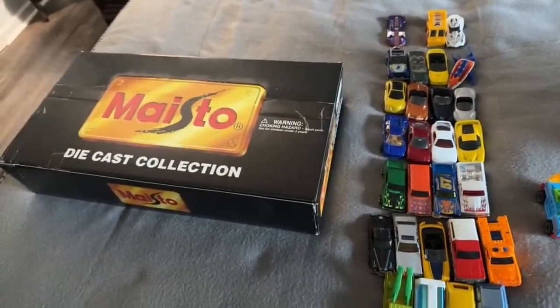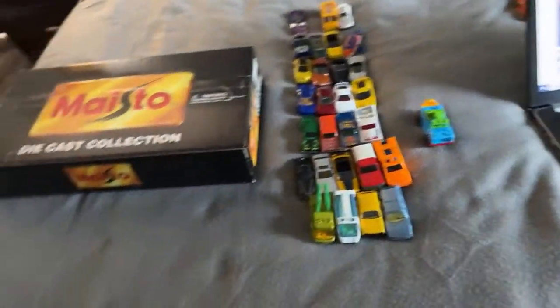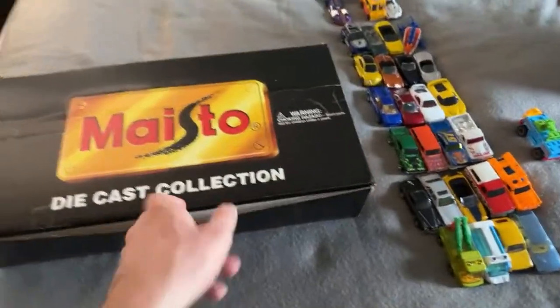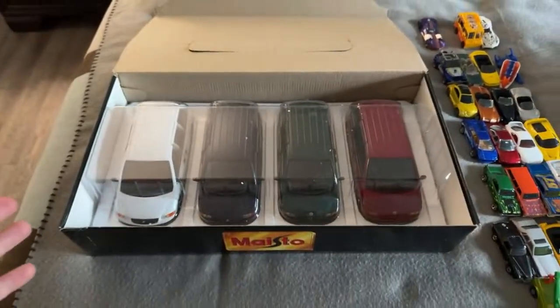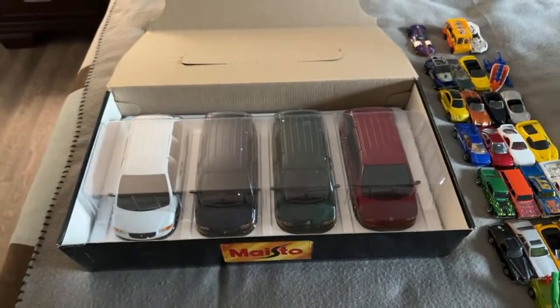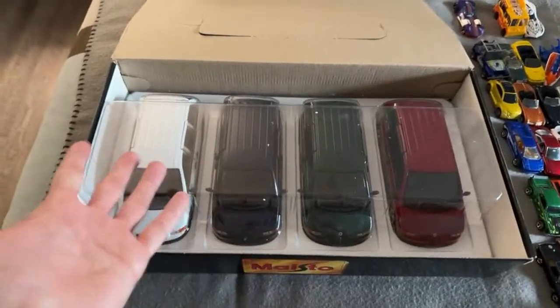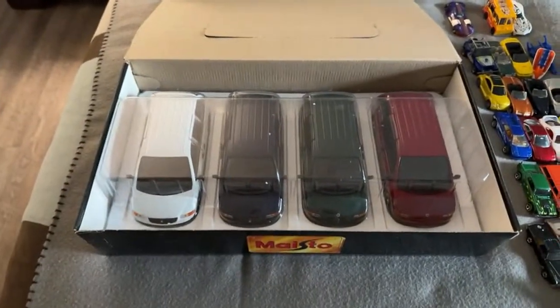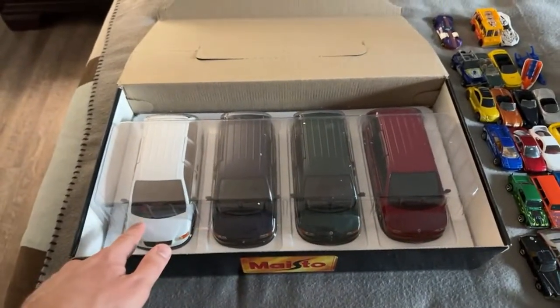And of course, most boxes have the copyright dates on them too. But yeah. Okay, so this in here is 4 minivans, of all things. I saw this thing on eBay and I'm like, I have to get this. I mean, I think for obscurity's sake, really. You just don't see models like this anymore.